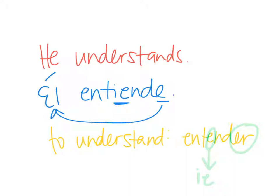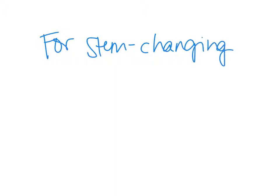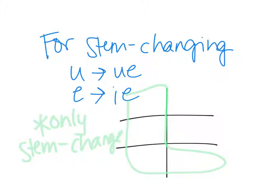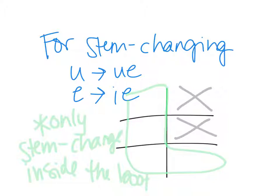All right? Now, there is one more rule that I need to show you. For stem changing verbs, just like in jugar, so U to UE and E to IE and all other stem changing verbs, if you have this chart, you only stem change inside the boot. Only stem change inside the boot. Meaning you stem change the yo form, you stem change the tú form, you stem change él, ella, usted, and you stem change ellos and ustedes. However, you do not stem change nosotros and you do not stem change vosotros.